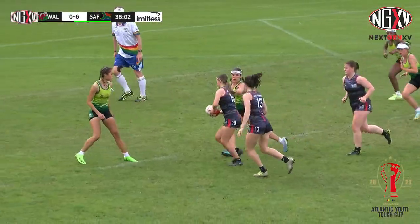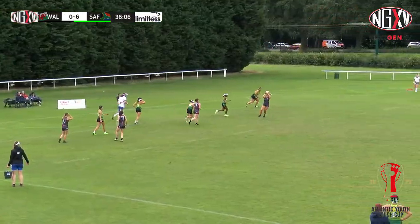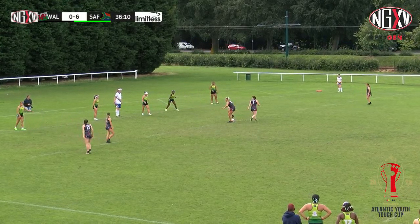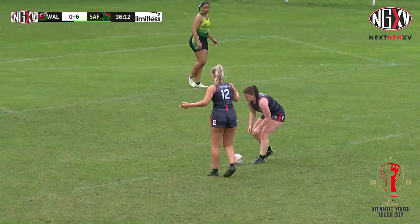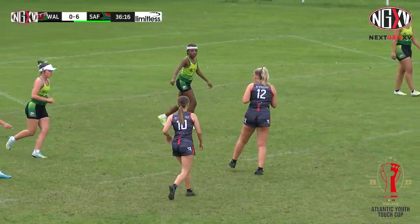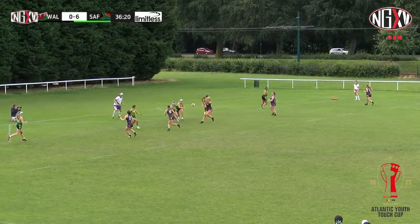Well, there's 4 minutes that South Africa have got to hold out. 4 minutes for Wales to find a try. Might have been a bit of space on the right-hand side if they could have got the ball there, but it was a testing pass. But as good a position as Wales have had for a little while now.